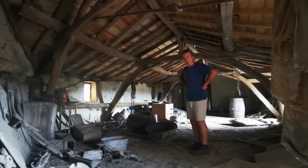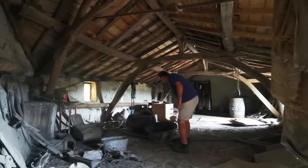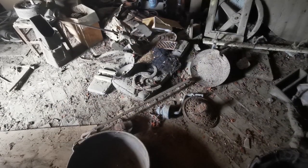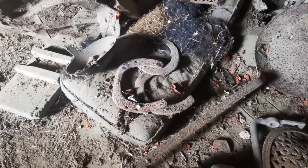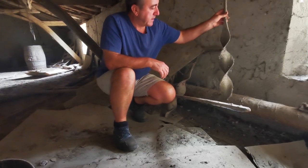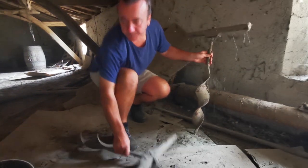In the second attic, and I'm here to collect three things. First one is this big heavy pot, and the second thing, these really large horseshoes, and the third thing are these. Because I now have a use for them.